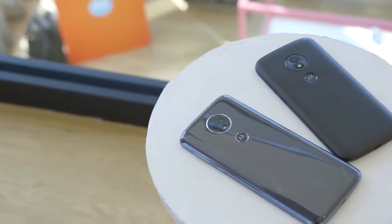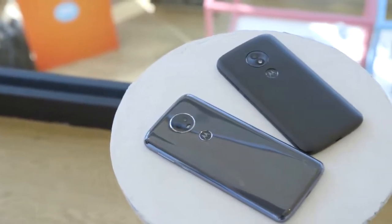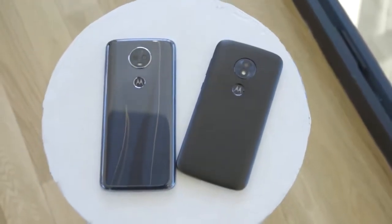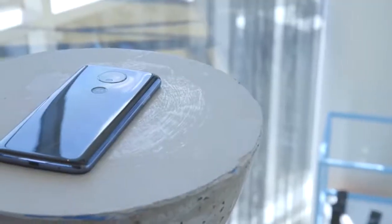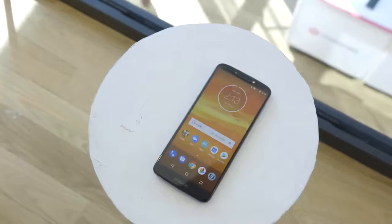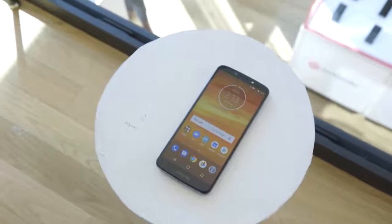Now we're taking a look at the Moto E5 Plus and Moto E5 Play. Usually the Moto E line isn't as nice as the Moto G line, but it's not really the case with the Plus model. It has a big 6-inch display, and the really big feature here is the battery. It has a 5,000 milliamp hour battery, which is more even than the Moto G6 Play, and Motorola says it's going to last you well into a second day.